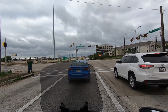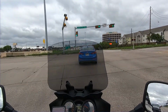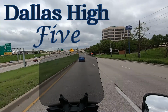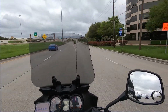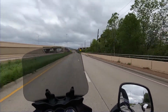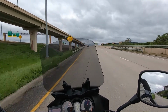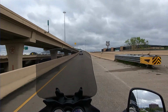Right now I'm going on the side of I-635. I'm headed west, and we are going to check out the Dallas High Five. So when I was quite a bit younger, before I could drive and whatnot, Dallas undertook this huge project to construct what is known as the High Five. That's five levels of bridges. As you can see to the left right now is one of the bridges going up, and we're going to enter that bridge just in a moment.